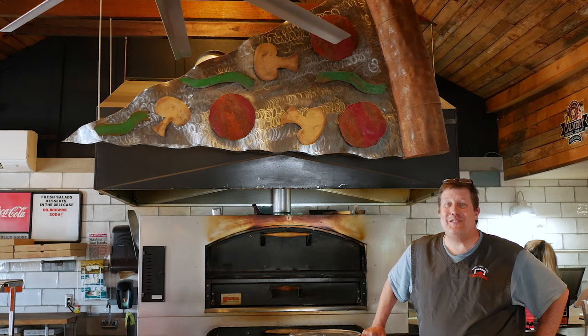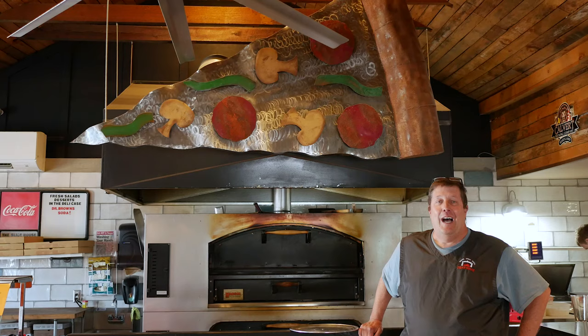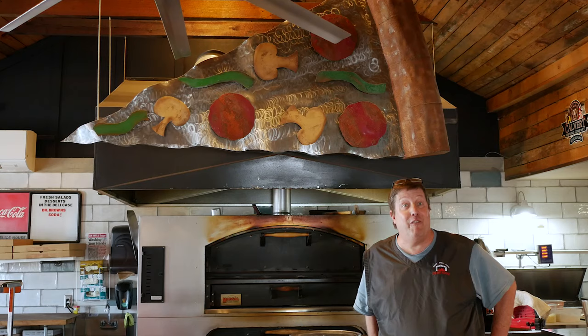We are just off the square in an old building that has been here for a long, long time in Leonardtown. Years ago, this was occupied by Kevin Thompson, who has Kevin's Corner Cafe, who's now in the Willows building. Kevin was here for about 10 years. The building sat vacant for a couple years, and I purchased it about a year and a half ago. Spent 5 months renovating the building.